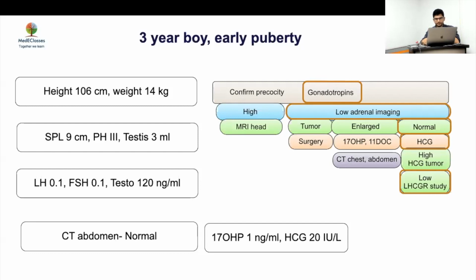So this testicular volume is slightly higher than what you will see for peripheral precocious puberty. So again, this is indicating towards a possibility of an intermediate size and an HCG or LH dependent cause. So testotoxicosis, because it's too early. If you wait for a few years, TV will go up a bit, but this is a classical presentation.